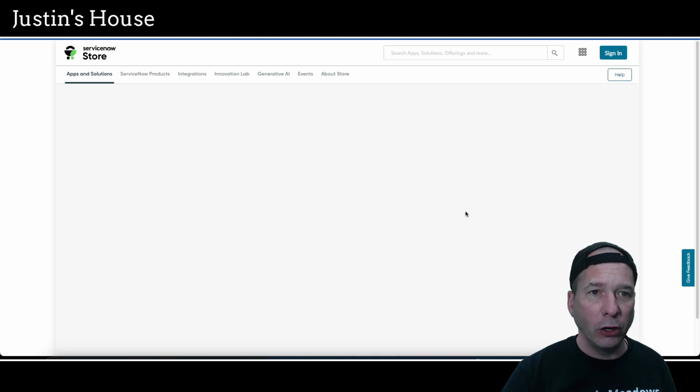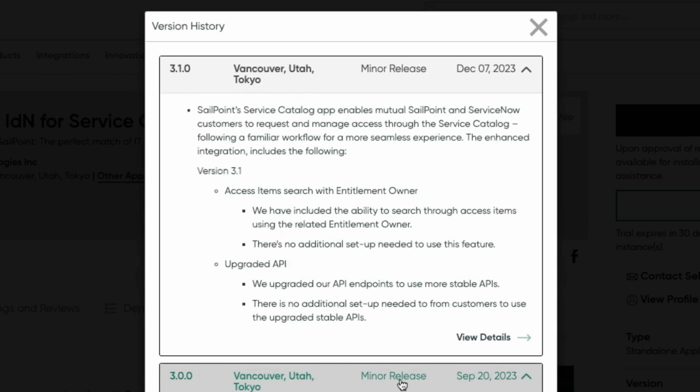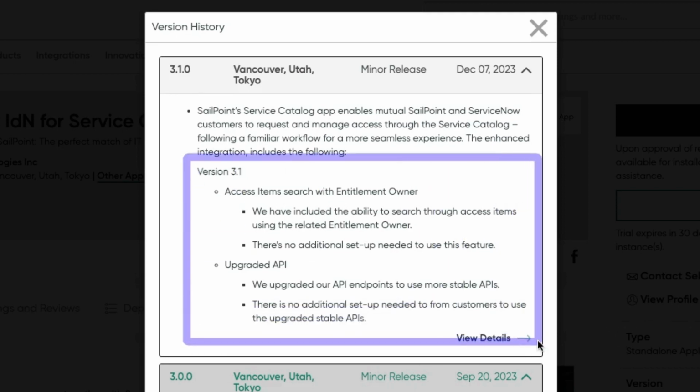Next on our list of highlights, this is coming from SailPoint. It's the SailPoint IDN for Service Catalog, updated to version 3.1.0. And let's see, in this version, I got to look at the previous version. All right, so what's new is here in the middle. Version 3.1, Access Items Search with Entitlement Owner. They've included the ability to search through access items using the related entitlement owner. There's no additional setup needed to use the feature, and upgraded API. We upgraded their API endpoints.